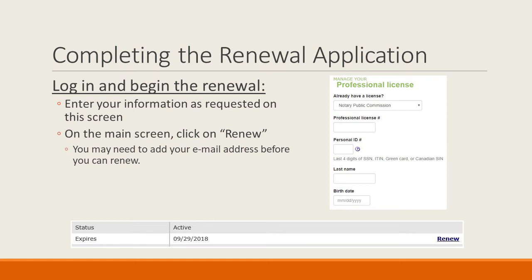Once you provide this information, you will be on the main page. While you have access to all of the system's functionality from here, to renew, click on the link on the right side of your screen that says Renew.